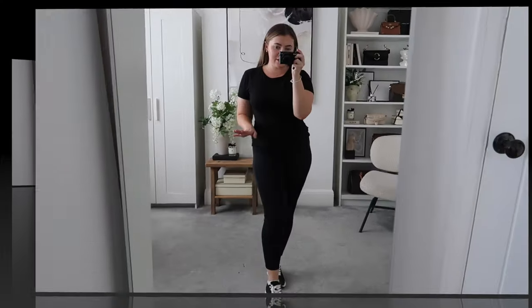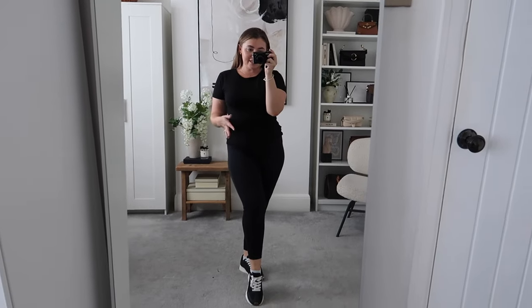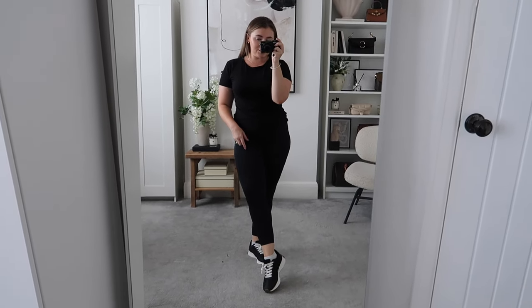So I've just chucked the leggings on just to show you quickly. I don't really need to show you both, because they're exactly the same pair of leggings, except one finishes above my ankle and one definitely does not. If you're a short girl, you need to get these 7/8 leggings from Sweaty Betty, because they fit so nicely in length. And oh my goodness, these are so comfy.